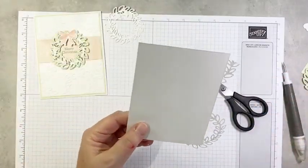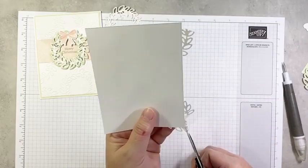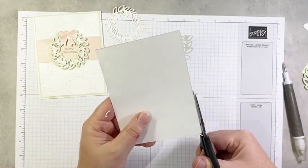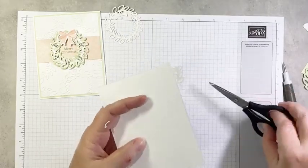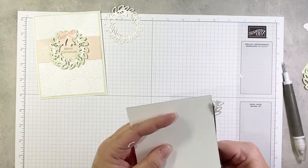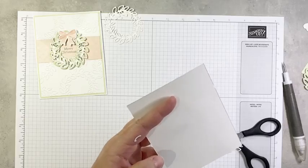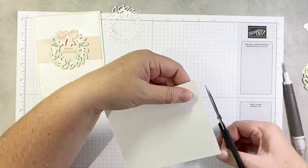All right, a couple more snips to make here, and we are good. Thanks for sharing, Pam. I so appreciate it. Let's make sure that one's stuck down. And we'll cut that guy off. And a couple more little snippy snippies. There we go. I'm going to have all these little bits on here, and then I'm not going to be able to stamp. So we've got to make sure we get all those little bits off as well. One more snip and we are good.